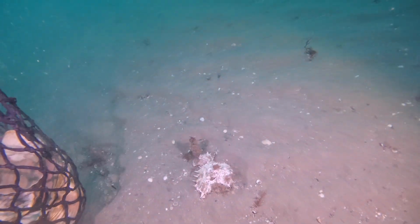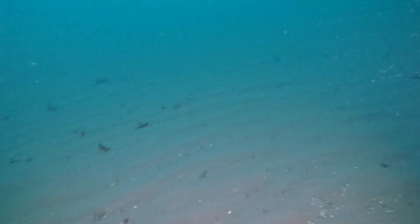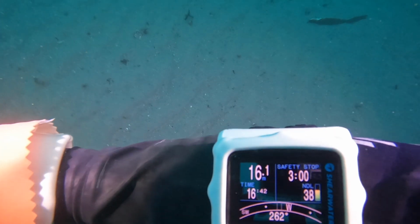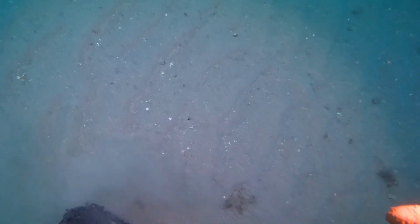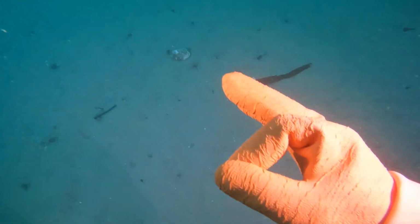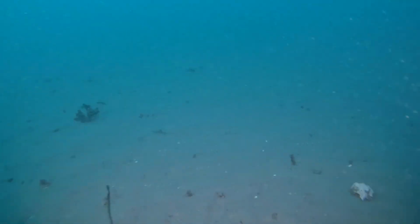Believe it or not, on the sand like this, they're actually really hard to see compared to on the gravel. On the gravel you can see them a little bit easier, but in the sand they're just so well camouflaged. Still got 38 minutes bottom time left. 150 bar of air on a 15 litre. Loads and loads of air left.